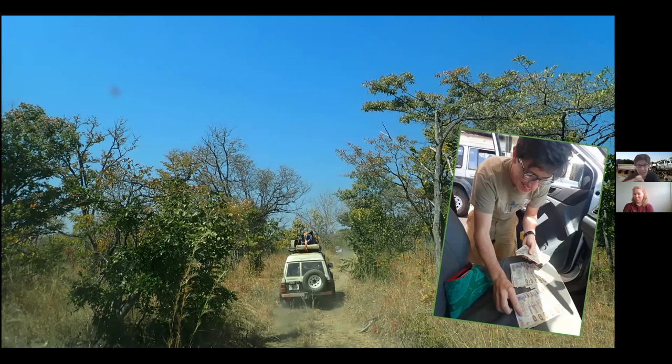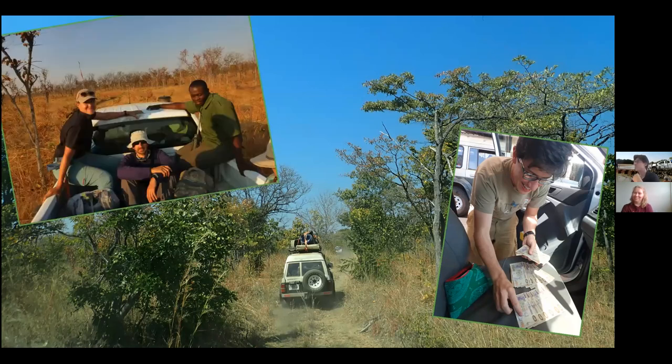Here's just some fun pictures. There's me counting out money to pay for all the gas just to fill up our 3 cars. That's one of the biggest denominations of the Zambian currency, which is pretty fun.